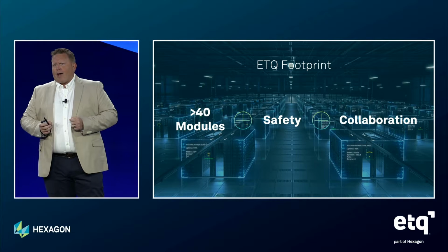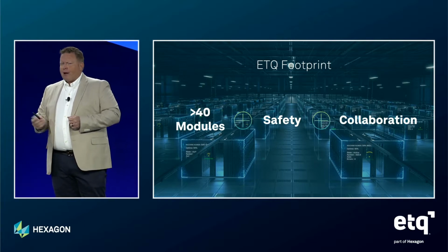Besides those two, we also have over 3,000 suppliers that are directly connected to our ETQ system with us, so they can collaborate and take part in our quality processes. I'll tell you a story of one of those processes later.